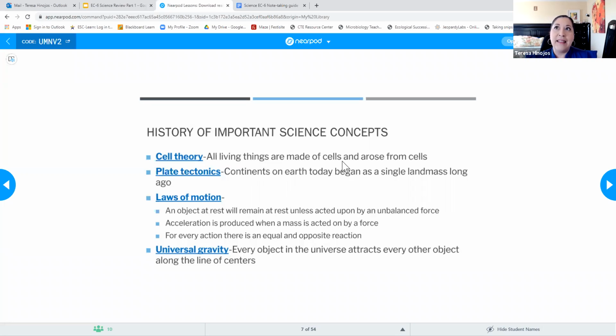So things don't just appear, right? Going back to before cell theory, people used to think that people would get sick because something just happened to you. There was no reason for it, no cause. I guess you're just unlucky, right? That's what happened to you.